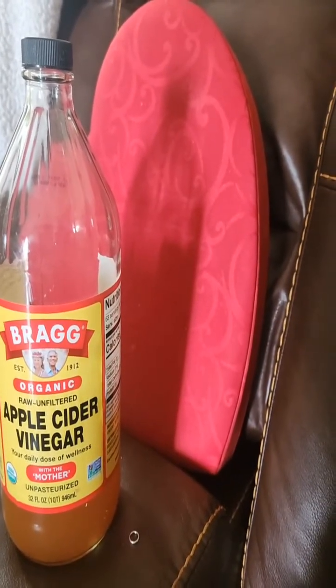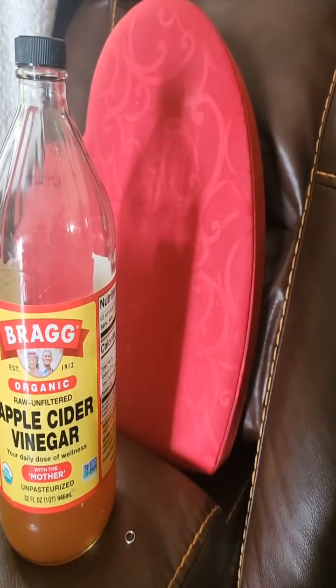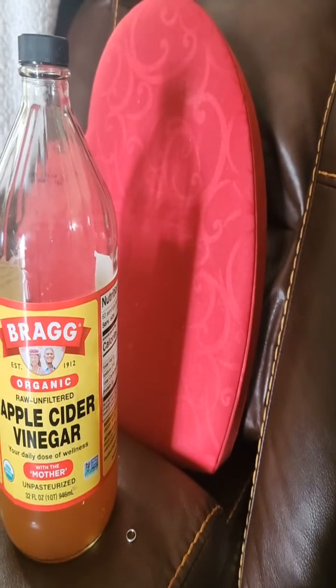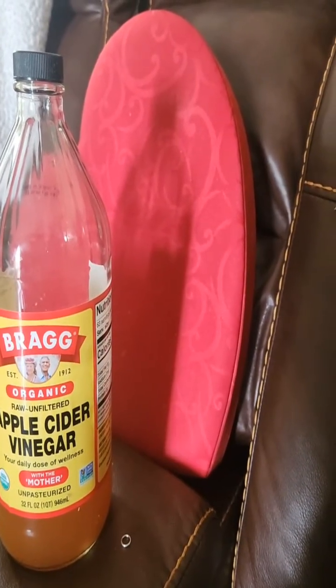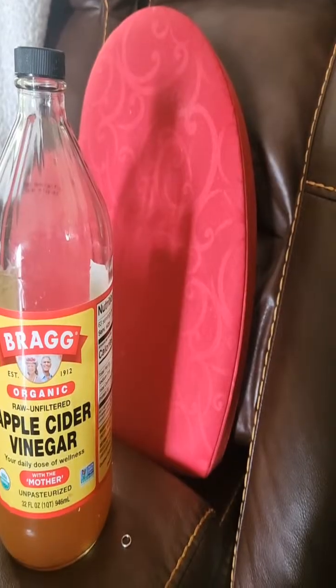So I find it's not hard to drink it. Start with maybe 1 tablespoon and build your way up. I've now been taking it over 16 days this month. I had a journey started there.